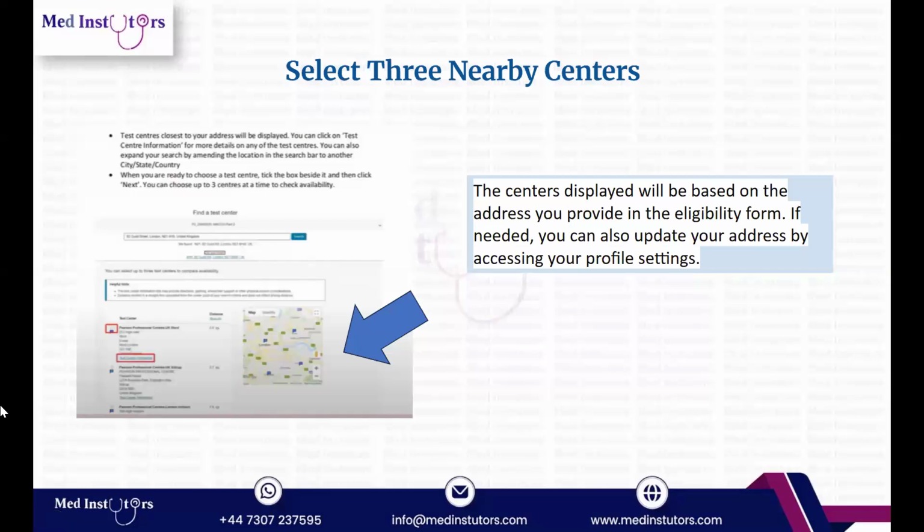Now, there are multiple slots available, but it all depends on the Pearson center. I remember when I was booking my exam, there were three slots. There were exams conducted at 9 a.m., then I think 12 p.m., and then at 3 p.m. So there are multiple time slots for your exam booking, but again, it varies from center to center and the availability of the time slots.